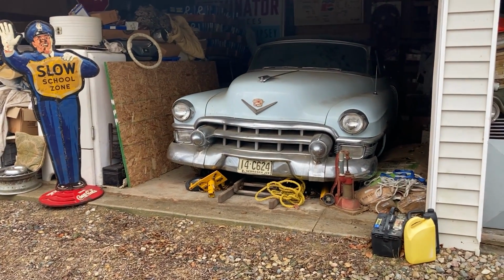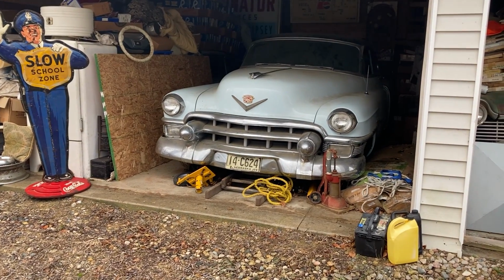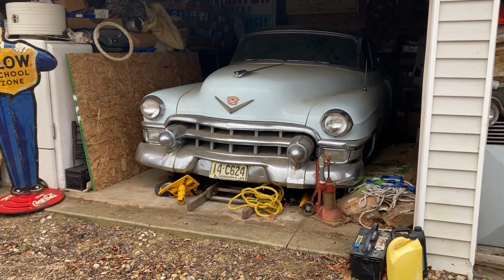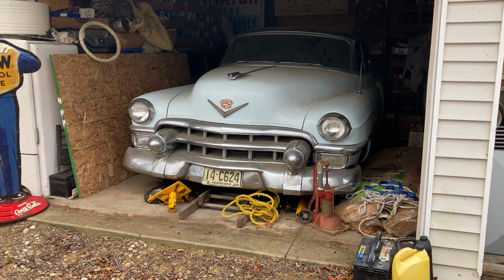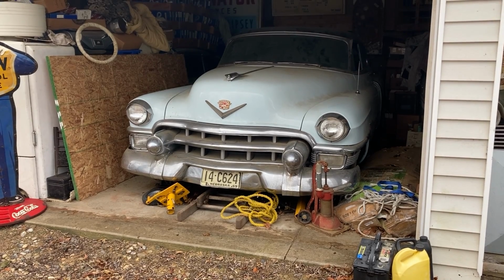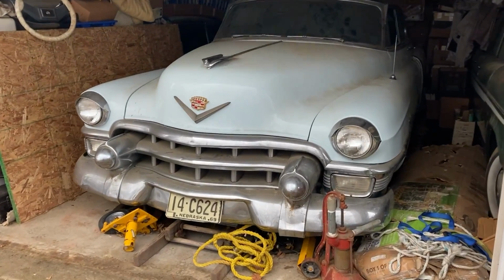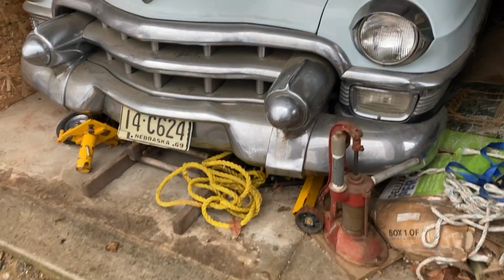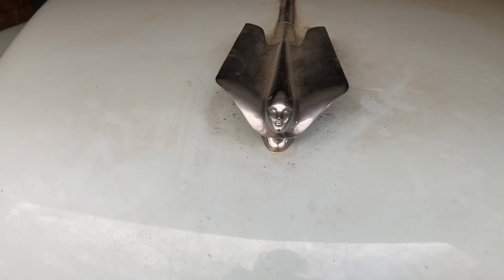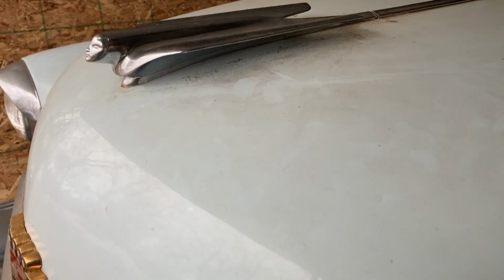Well, here I am. We've got here a 1953 Cadillac Coupe DeVille. Very nice, solid car. And it's been sitting in this pole barn for close to 20 years. So I've got it cleared out mostly around it. And we're just gonna do a quick view of it.